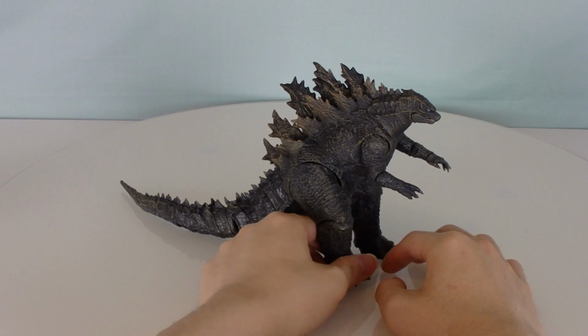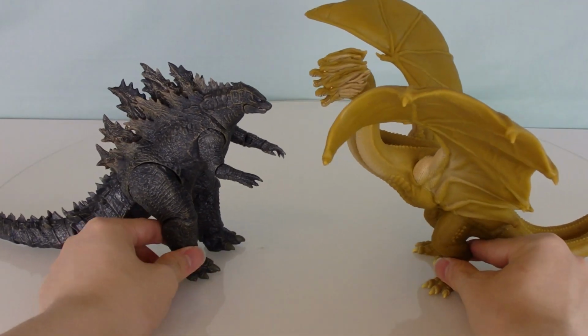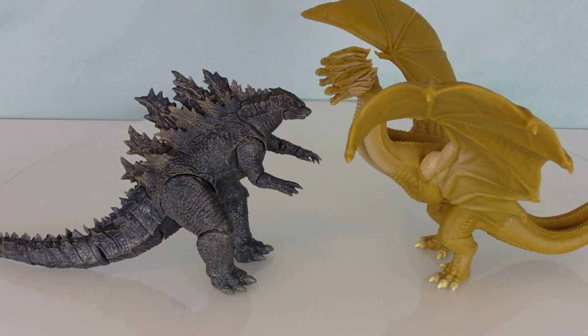So there's that. And then of course the final scale, this is my Bandai King Ghidorah, 2019 King Ghidorah. I've done the video on that already, just to see what it looks like when these two square off. There you go. That's what it looks like.